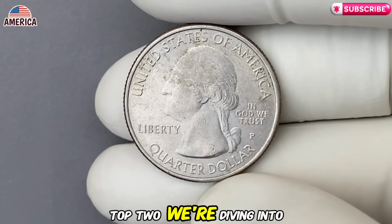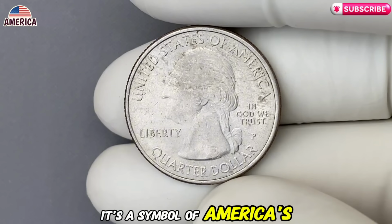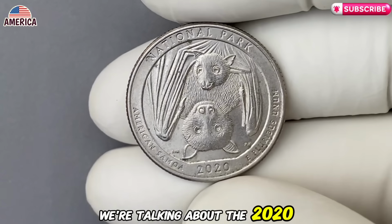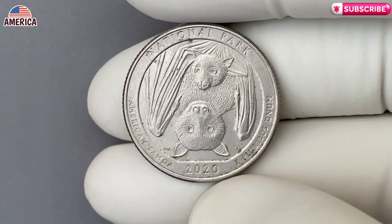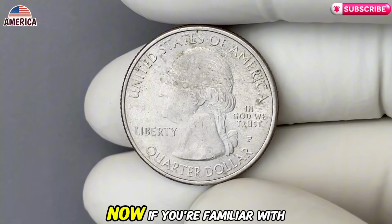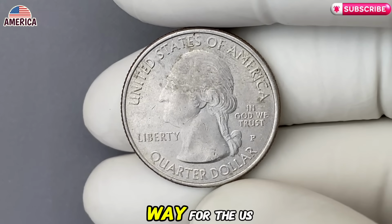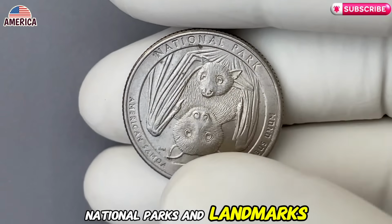Top 2, we're diving into a coin that's not just a piece of currency, it's a symbol of America's natural beauty and history. We're talking about the 2020 United States quarter featuring the National Park design. And trust me, you might want to start checking your coin jars because this one could be worth much more than you think. Now, if you're familiar with the America the Beautiful Quarters program, you know it's been a way for the U.S. Mint to honor our nation's most iconic national parks and landmarks.